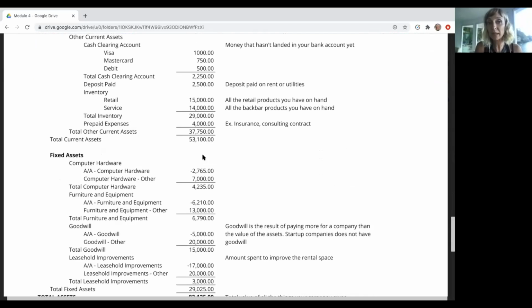And then this is really important. We've got inventory. A lot of salons are not doing inventory counts, and so they're just writing off the inventory as they buy it. This is an accounting mistake. They're writing off more than they're allowed to. So if they get flagged by the government and get audited, they're going to have to pay that money back.